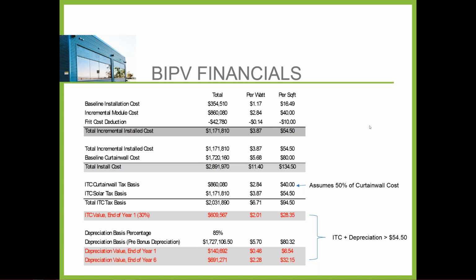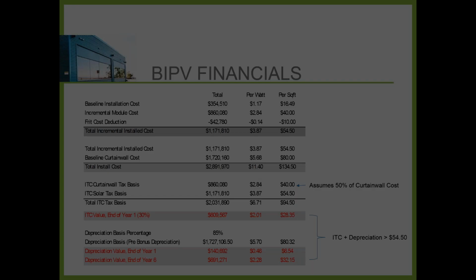And the ITC value at the end of year one is $28 per square foot, and the depreciation value at the end of year 6 is $32. You take those two numbers together, and that is greater than $54.50, meaning that the system pays back in far less than 6 years. In this case, I think it's around a 3.5-year payback. But that's a moot point, because if we finance with PACE, you're not having that burden on day one. So we don't even need to really talk about the payback in those terms. So next slide.